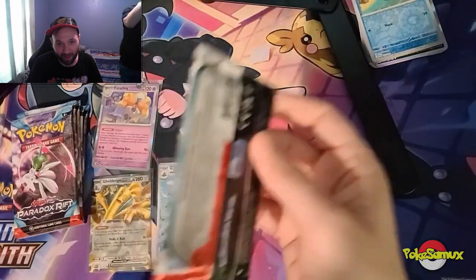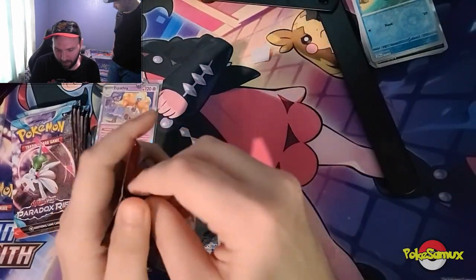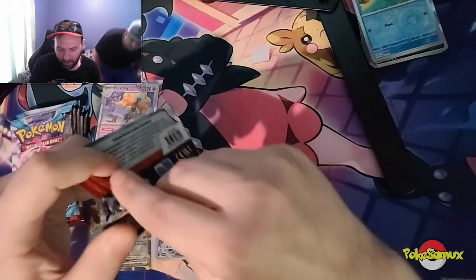Yeah. This pack feels heavy. Ooh, let's see if your weighing skills are betraying you. Yeah, I know, right? Let's see.